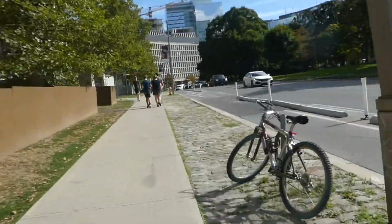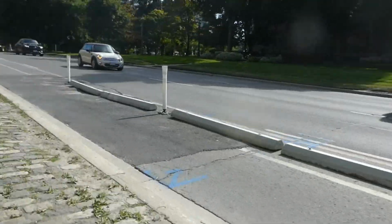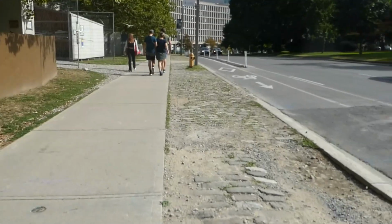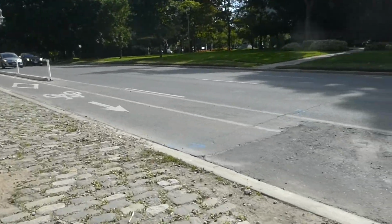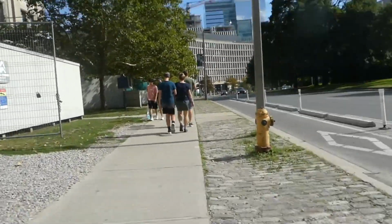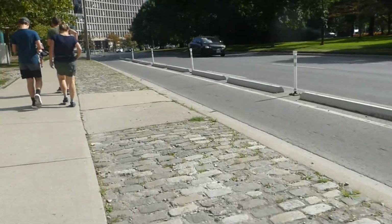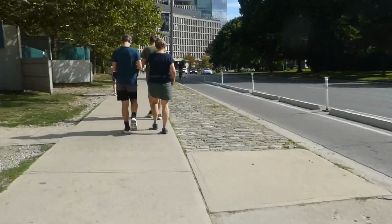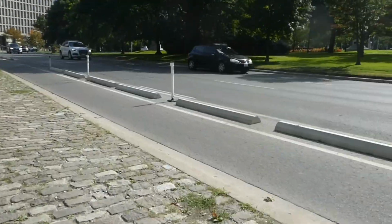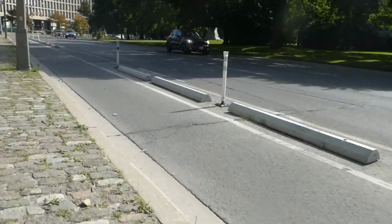So this is the University of Toronto's St. George campus, which is basically the main campus, one of three, I should say. It's very prominent because we're right here in the downtown core. I've already talked about U of T a lot of times. And College Street is just down this way.